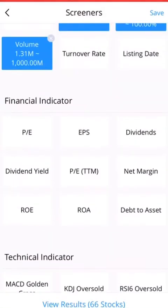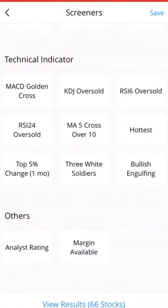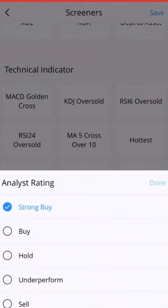I'd go through all this, but basically it's just like, do you want dividends, earnings per share, all that stuff, return on assets, debt to assets, good stuff if you really want to get into the nitty gritty. And then let's just say analyst rating. I want only stocks that are strong buys.